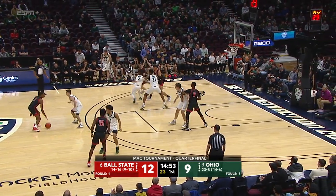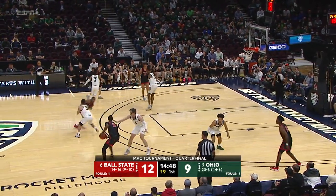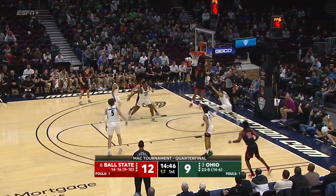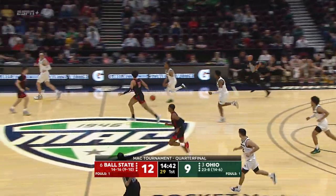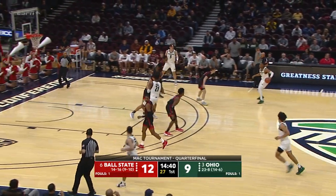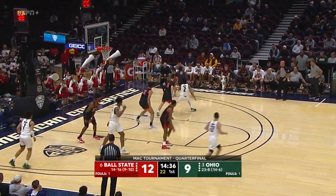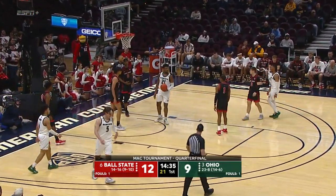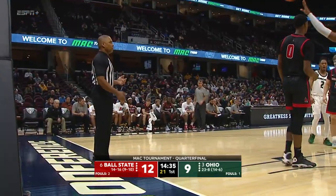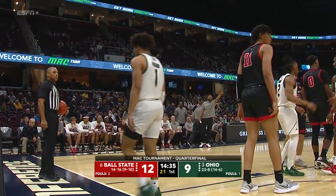They're running this offense for Ball State, Demaryius Jacobs. Thomas wanted to go down inside, and Azuma said no. Ball State turning the basketball over. It's going to be a bump and a foul on Ball State. The foul is on Vernon Thomas.